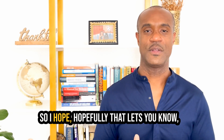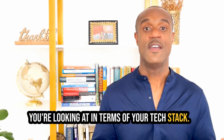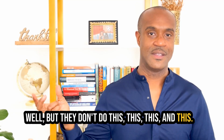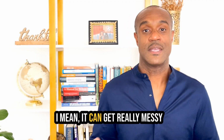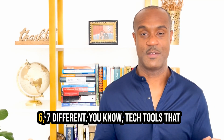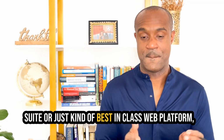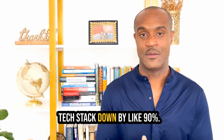Hopefully that gives you an idea of what to look for in your tech stack. Very low key, very simplified. But whenever you start thinking, well, I want to use this website provider because they're super cheap, but they don't do this, this, and this, now you've got to use Zapier or something like that to integrate everything. It can get really messy, really quick. Often I've worked with folks who have 5, 6, 7 different tech tools they're paying monthly subscriptions for that are not even being utilized. If they had just gone with one good all-in-one suite or best-in-class web platform, so many of those things could have been integrated that it could have cut their tech stack down by like 90%.